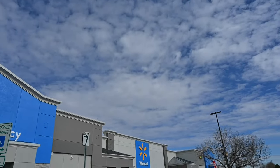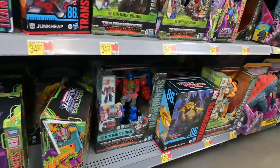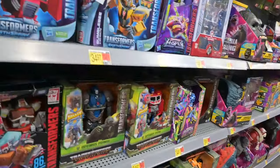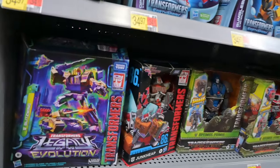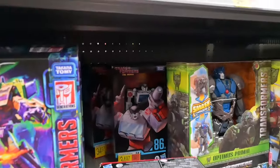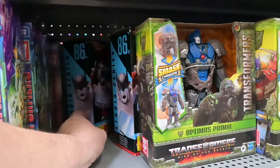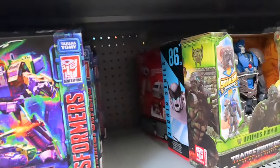Okay, and now we're at Walmart. Our favorite store. Oh, yay. Look, it's Transformers. There's Sludge. And there's a Junkion, and there's Blitzwing. What's behind? Oh, look, there's Ratchet. And he has a head. God damn it. Makes him better than Target right now. There's 2 of them with heads. That makes him way better than Target right now.